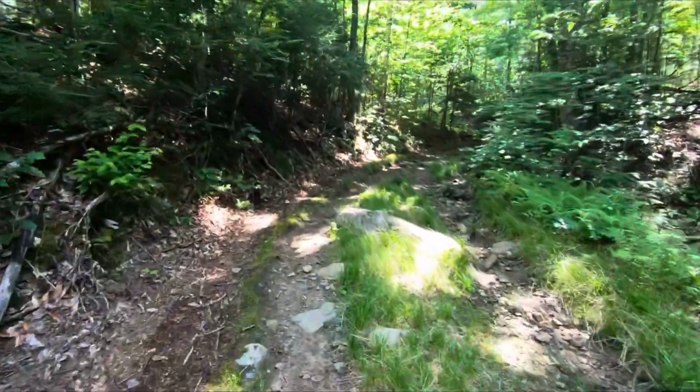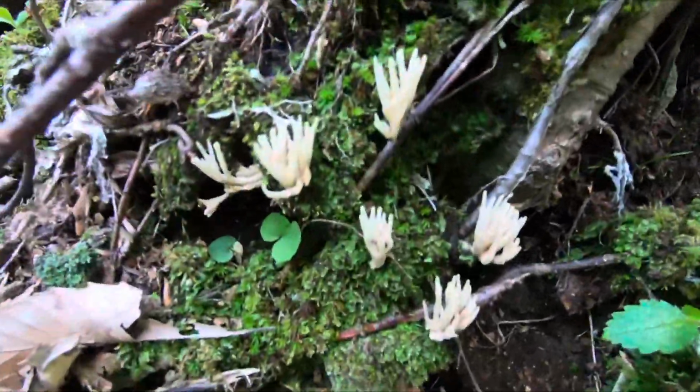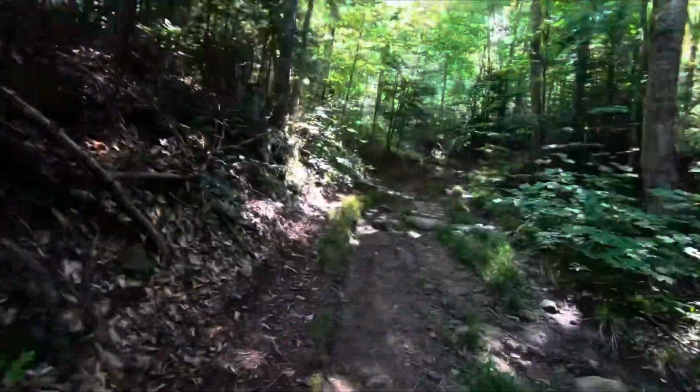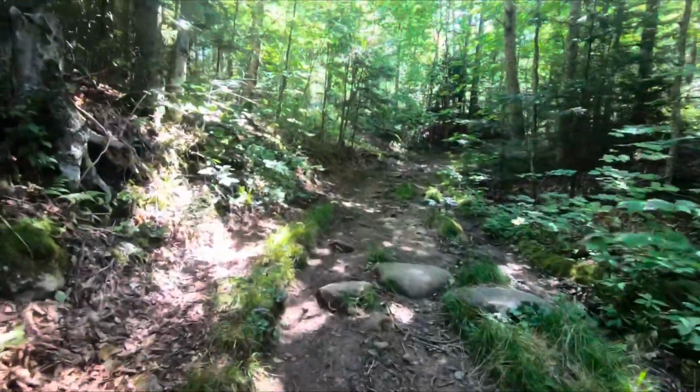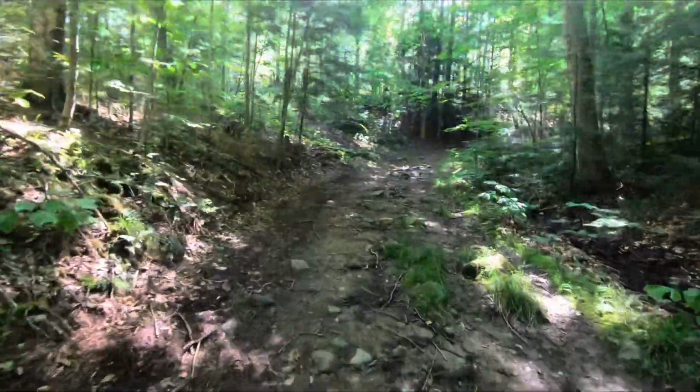Yeah. Tons and tons and tons of mushrooms. There's some coral mushrooms just starting. Not edible. Lots and lots of mushrooms. You would think there'd be more toads. I don't know.